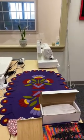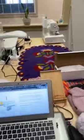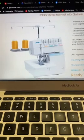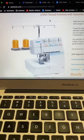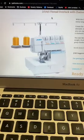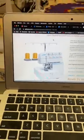So the plan is to get, and hopefully this will show up, a new 2, 3, 4, 5 thread overlock. And I'm going to be getting a Juki MO735 model. I'm very excited about that. It will be my first Juki machine.